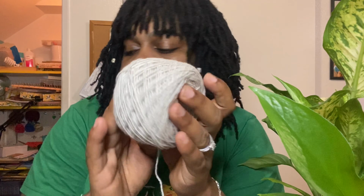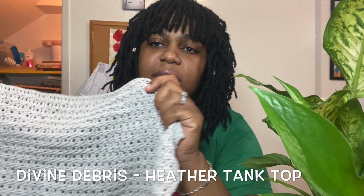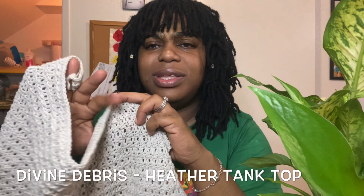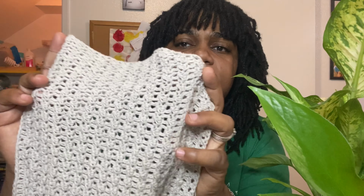The project that I'm knitting with it, I keep saying knitting, crocheting. I'm so used to knitting and crocheting, so I just talk about both. This is it caked up. The project that I'm crocheting is designed by my friend Amber over at Divine Debris. And this is my Heather tank top in progress. I have a ways to go, but it's pretty quick. I just started this a couple days ago and I really haven't worked on it much.